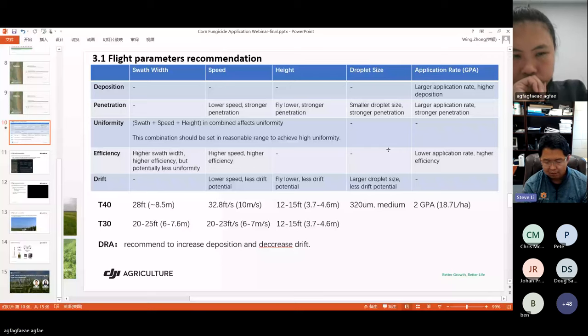Although a lot of the time it's too good to be true, because you still lose a decent amount to drift, to aerial wind drift. And also whether you can place the chemical uniformly across the field, that's another thing. You always have hot spots and cold spots. Hot spot is fine, you can kill the pest. Cold spot is where you have the problem. The concentration is low, you miss that spot.